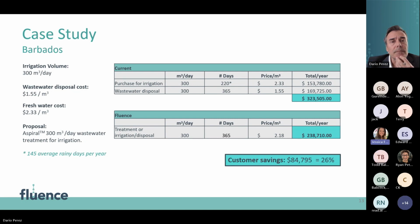Oh, the residue from the softener. Softener meaning the... Is that desalination treated plant? You mean the brine that comes out of the desalination plant? Is that what you mean? I'll let him clarify. Yes. Yeah, the brine from the desalination plant. Yes.